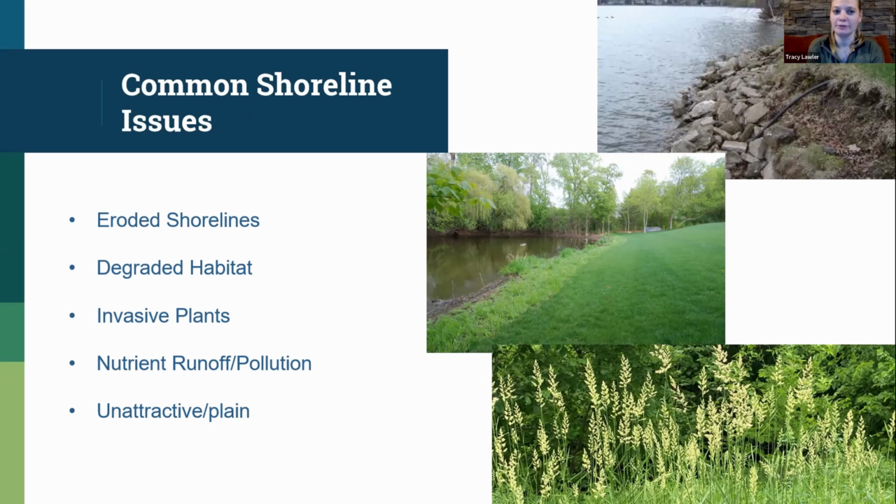So yeah, that's just a little bit about Natural Shore. Getting into a lot of common shoreline issues that clients come to us about. They might have been on a lake shore or a stormwater retention pond. And a lot of times they come to us with a lot of eroded shorelines. They're losing their shorelines as it erodes into the water. There's a lot of degraded habitat. They might be looking, after reading one of Heather's books, to encourage a lot more pollinators and wildlife to their backyards. And the habitat that they currently have just isn't doing it.